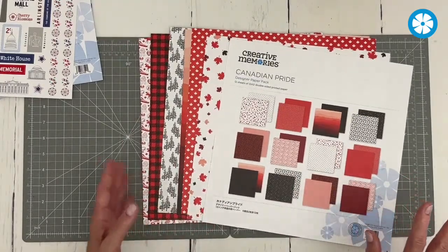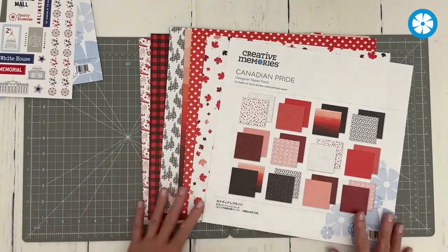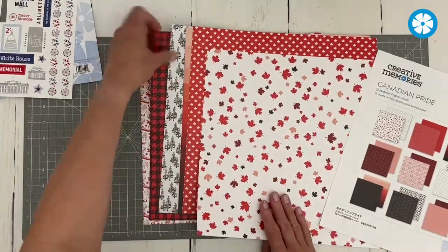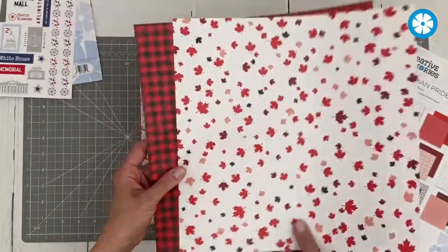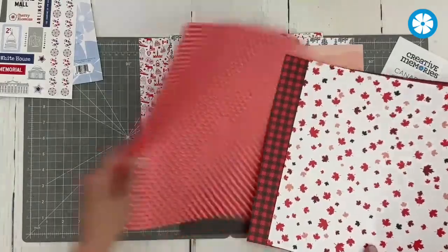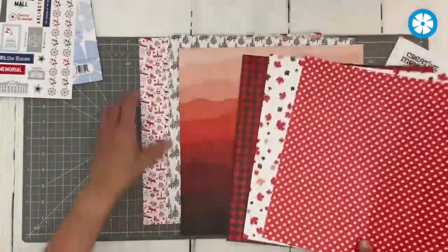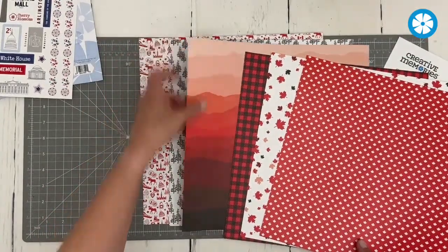So what we're going to need is a base page, and we're going to need 3 different patterns of paper. I think I'm going to choose the buffalo check because that's quintessentially Canadian. I like this one because it's got the maple leaves, and then this one sort of reads as a bit more of a solid red. So I'm going to use these 3 papers.